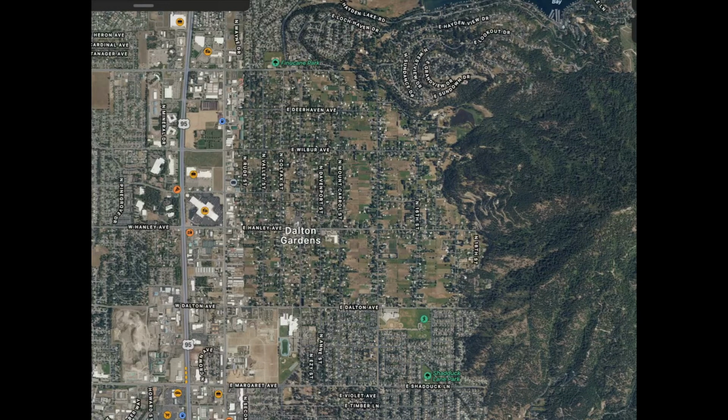$850,000. There's not a lot of new construction in Dalton Gardens unless someone tears down an old existing home and builds a new one. All homes in Dalton Gardens are on a septic system, and beware that there are requirements for how often the septic system has to be pumped and the documentation you have to give to the city to prove it.